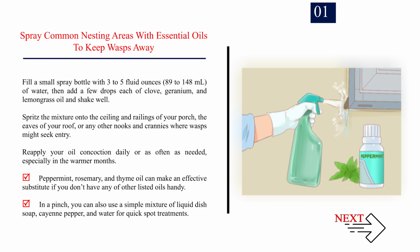Peppermint, rosemary, and thyme oil can make an effective substitute if you don't have any of the other listed oils handy. In a pinch, you can also use a simple mixture of liquid dish soap, cayenne pepper, and water for quick spot treatments.